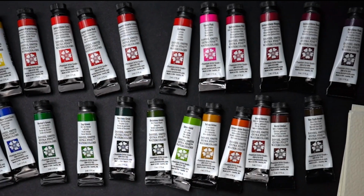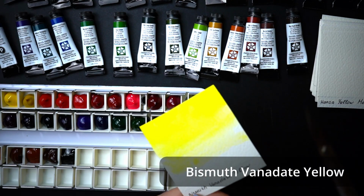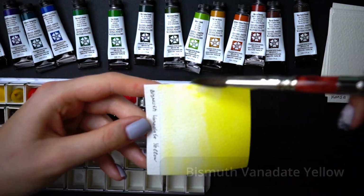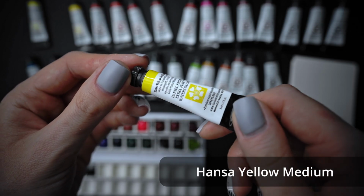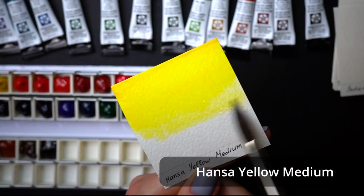Let's find out if professional pigments are worth their price. I bought 29 colors from Daniel Smith. Daniel Smith is a well-known manufacturer of watercolor paints and art supplies. It is famous for producing high-quality watercolor paints that are popular among artists for their vibrancy and light fastness.